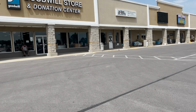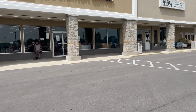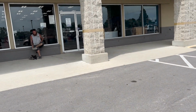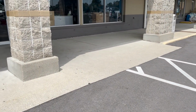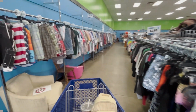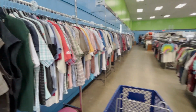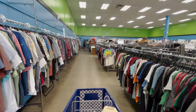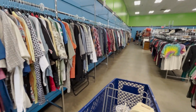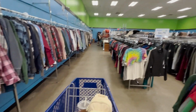Alright, happy Monday. It is Monday and I'm happy because I am heading into the thrift store, Goodwill, as you guys know, in our local hometown here. What are we gonna find today? I normally see at least one clothing rack out here. I don't see any, so that's not a good sign. Either they all got put away or they haven't got to them yet. So hopefully that's the case. Hopefully they bring out some soon.